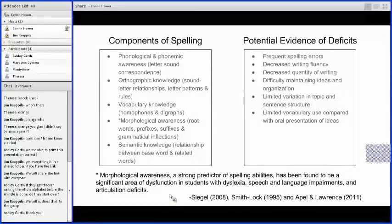So some evidence that you might see of deficits in one or more of these components are, of course, frequent spelling errors, also decreased writing fluency. Some of the research on writing has shown that writing happens in bursts. So a student will write for a burst and stop and think and plan and write for another burst. They found with students who had either handwriting and/or spelling deficits that their writing bursts were shorter and the gaps between those bursts were longer.